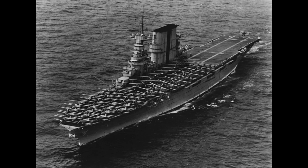Now, Santa Cruz, weirdly enough, whilst having Saratoga there might have helped swing the balance to a tactical American victory, or at least a score draw, I actually think having Saratoga at Santa Cruz would be a negative, for three main reasons, actually. And they're actually related to Saratoga's presence giving the US Navy a better outcome. Now, the reasons for that are as follows.